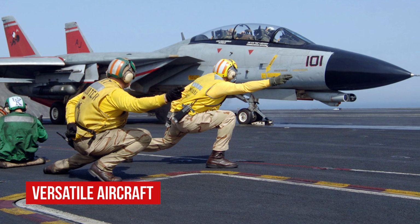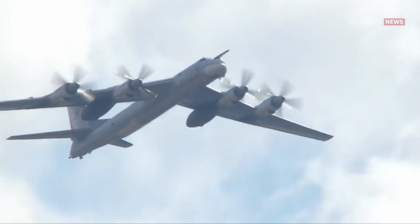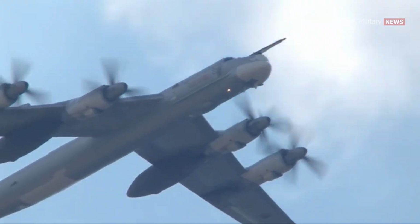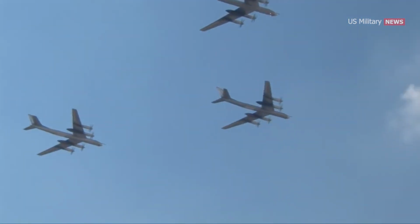A highly versatile aircraft. Advancements during the Cold War in Soviet long-range patrol and bomber aircraft dictated a requirement for a fleet defense fighter that could engage high-altitude bombers from well beyond visual range.